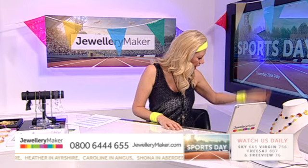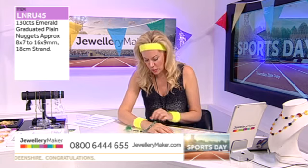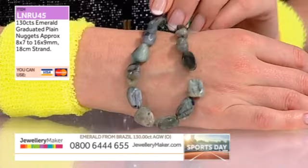Oh, just the huge big nuggets. These are fabulous emeralds. Huge, sizable gemstones. Let's grab hold of these. Oh, Phil. Do you fancy an entire strand of emeralds like this? 130 carats for a £10 note deal.